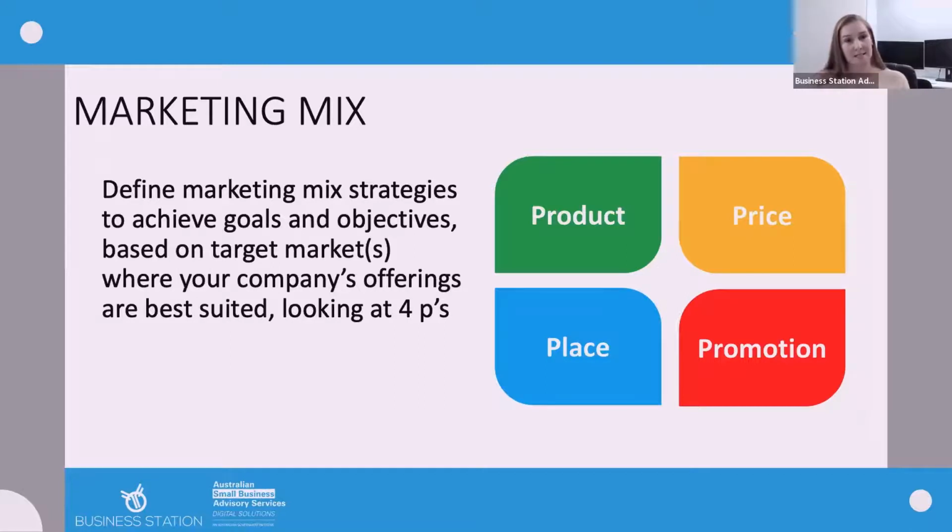Then you've got your pricing. So thinking about, how does your pricing suit your target market, or does your pricing suit your target market? If you've just identified a new target market, you may need to do some tweaks to your pricing. Also, going back to your competitor analysis, how does your price compare to your competitors? How does your price compare to each other in your product range, like we just said? How do they sit alongside each other?